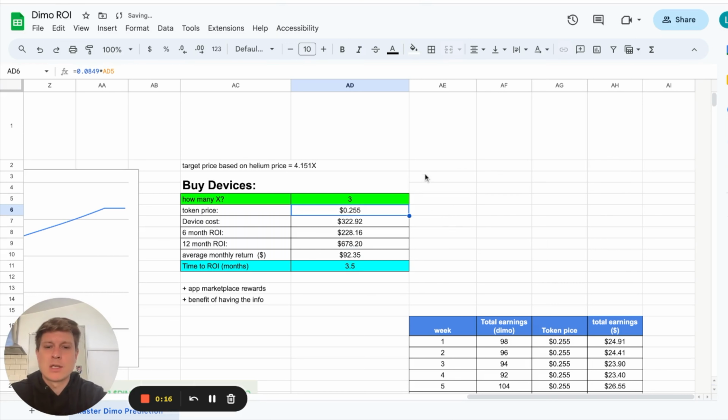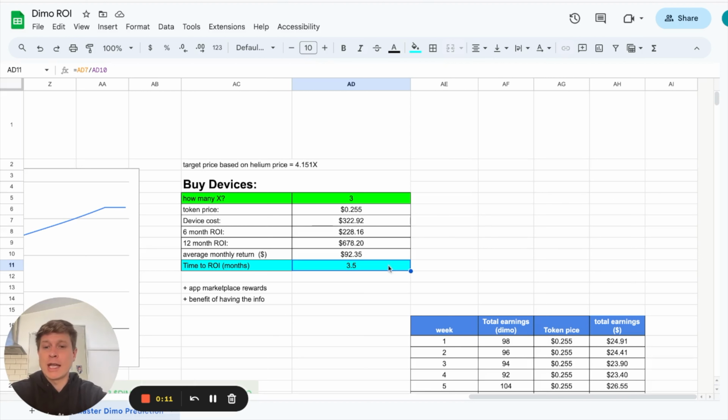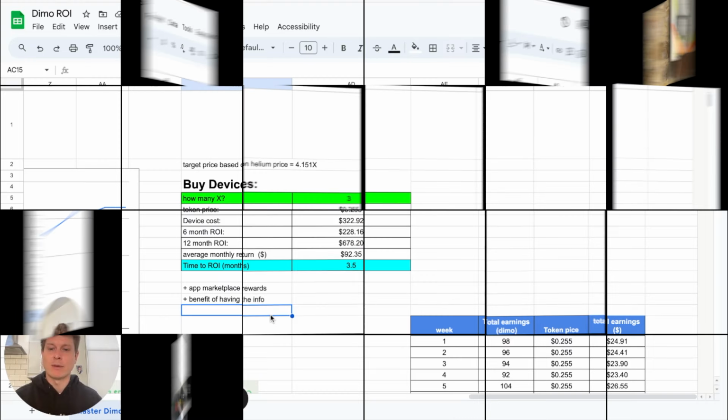Even something like a 3x would still give us great results, 3.5 months to ROI. This also doesn't take into account the rewards you're getting from the app marketplace and the benefit that you as a driver will be getting just from having your device connected as well. It's almost worth buying just to have that information. So hopefully you now understand why we're so excited about Dimo and why we think this is such an awesome project to get into right now in the bear market ahead of the next bull market.